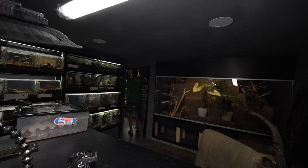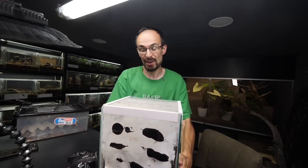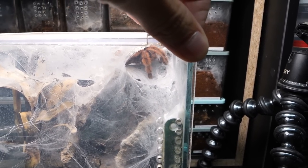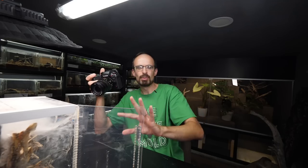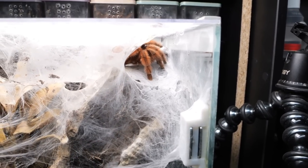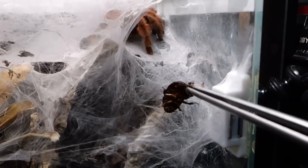I'll try to bring her enclosure. Fingers crossed she won't bolt. So far so good, but she webbed the door, so if I open the door, let's see. Don't escape, please. Okay, see the webbing? Beautiful sound, right? But this is a good thing. I can place the roach right there and maybe we will get some sweet action. Yeah, let's see.